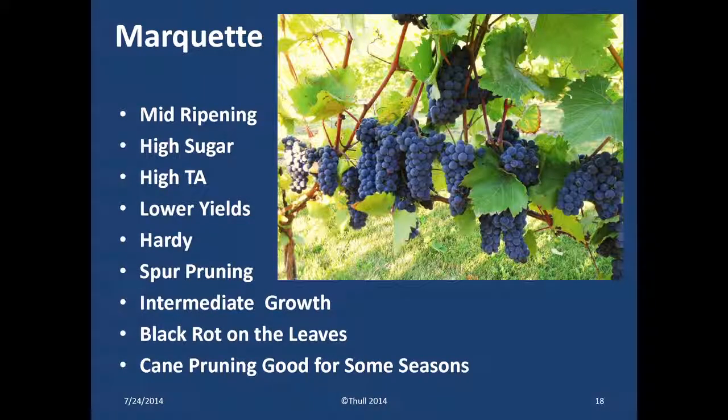But Marquette, you can see we have a fairly mid-ripening time frame for that guy. It does achieve the high sugars, like you see. It also tends to retain a high TA. And the yields are a little bit lower in comparison to some of the other things. In my own vineyard, in the last couple years, 2.5 to 3.5 tons is kind of average, maybe 3 tons per acre. Whereas the Frontenacs, you're easily seeing those get into more like 4, even 5 tons per acre readily. But that also is impacting our chemistry.